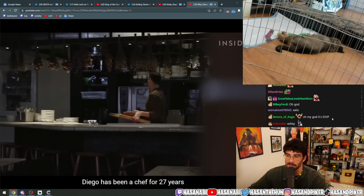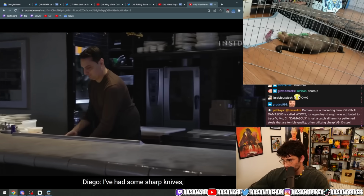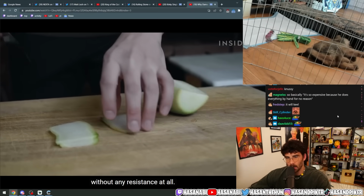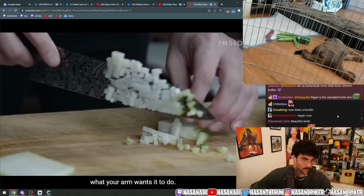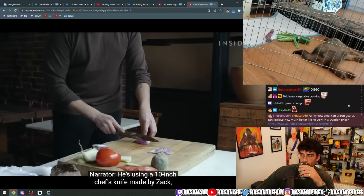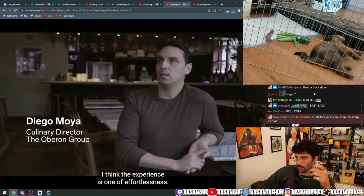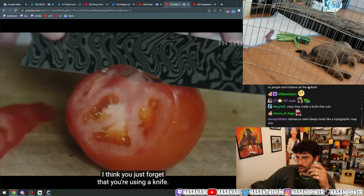Diego has been a chef for 27 years and focuses on vegetable cookery. I've had some sharp knives, but this one, right out of the gate, just feels like it glides through without any resistance at all. It's pretty amazing. It just does exactly what your arm wants it to do. You don't have to fight it. He's using a 10-inch chef's knife made by Zach, which costs $1,200. I think the experience is one of effortlessness. I think you just forget that you're using a knife.